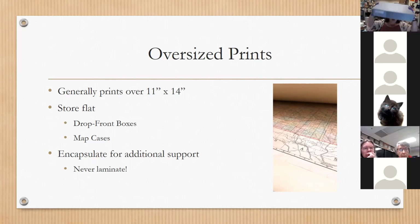You can either use a drop front box, an oversized drop front box, that's obviously not an oversized one, or store them in mat cases or flat storage drawers, and then put them into oversized folders as well. You can encapsulate for additional support, but never laminate. Lamination is permanent and encapsulation is not permanent. Encapsulation is taking two pieces of Mylar and using this tape, the 3M 415 tape, to go along the edges of that. Again, there are lots of handouts out there about how to encapsulate things, which I won't bore you with.